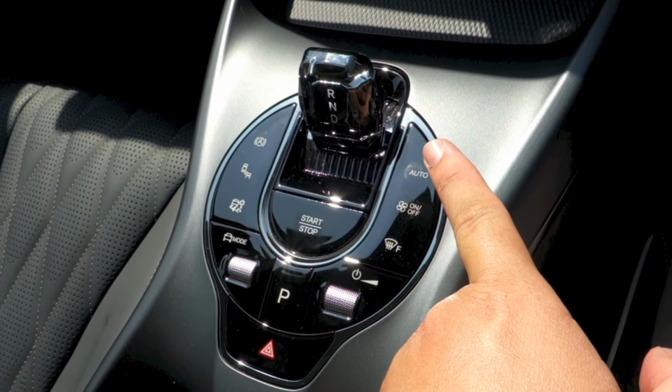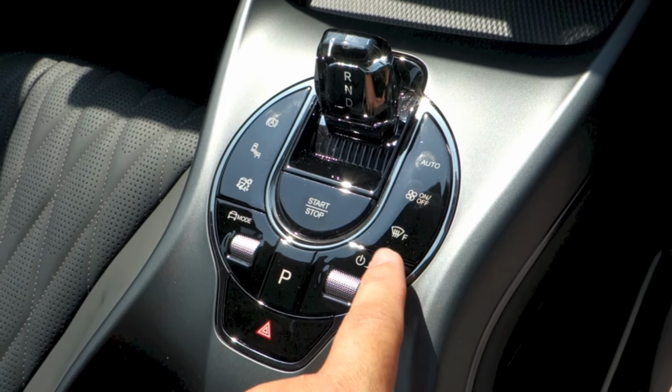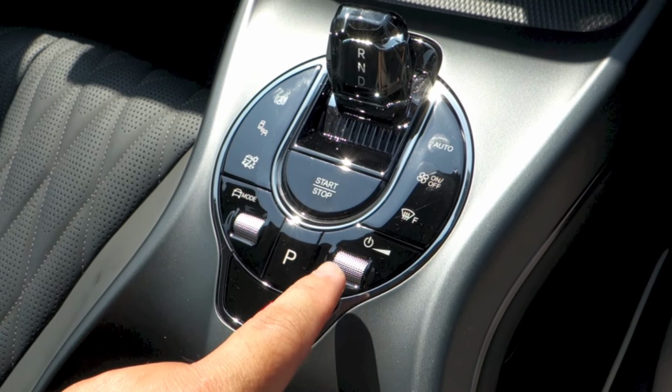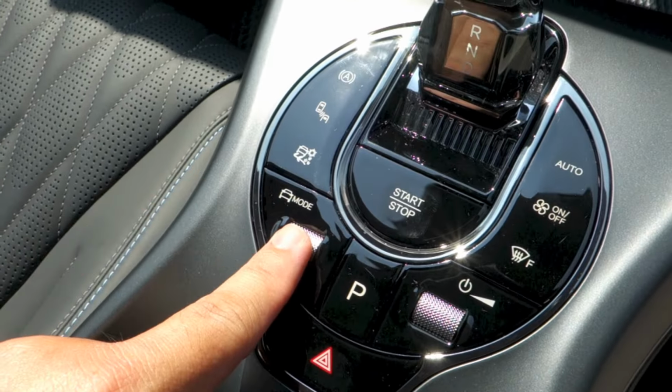Right here, you have your automatic mode for the climate control system, on-off button again for the climate control system, front defrost button, your volume and power wheel, your different driving mode selection wheel. This one is for your traction control system, this one brings up your blind spot monitor system, and this one activates the automatic hold function for the electronic parking brake.